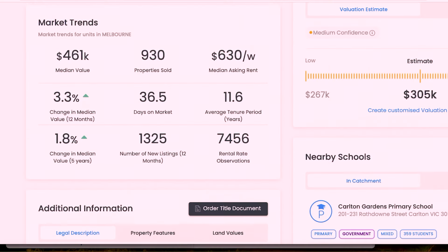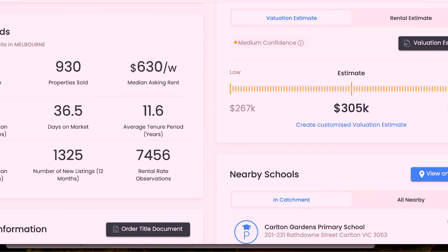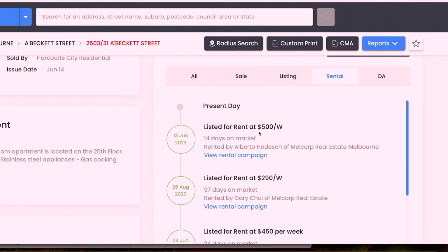So time's over. In 10 years, the first property, as we can see here, now the estimated value is $305,000. That is even lower than its price 10 years ago. To be exact, it is about 8% decline in its total value. At the same time, if we look at the rental estimate, not bad at all, $565 per week. However, if we look at the rental history of it, it was listed for rent for $500 per week just June last year. That means it's probably currently rented for just $500.